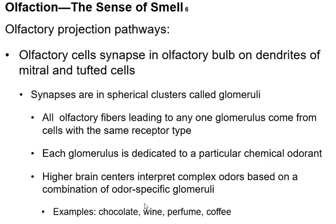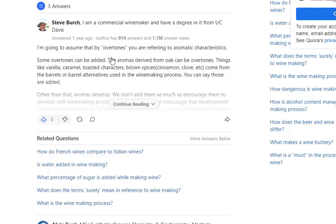The only thing off of this slide that I expect you to know is that you have olfactory fibers that are specific for one smell, one chemical odorant, as they call it. And your higher brain gets all of these different odorants, all of the different information from the odor-specific glomeruli, and says, this is a dark chocolate. Or, oh, this wine has overtones. For example, cloves, cinnamon, vanilla, caramel. Some of these are added as you're making the wine.